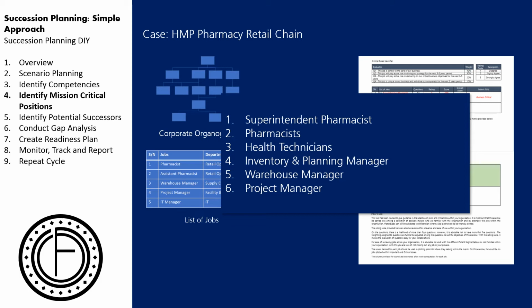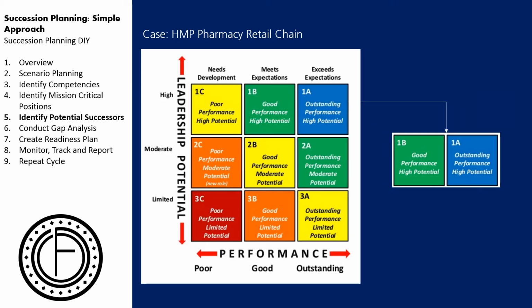Now, once you've identified your mission critical roles, you want to identify your potential successors. However, before we go there, it's important that you take this process very seriously, because it's not just about individuals, it is about the jobs. So you don't want to just start picking, this person, because this person occupies that job, then it should be a mission critical role. No, it is the value that the job brings to the table within the context of your strategy and the strategic direction of your business that makes it a mission critical role. Don't forget this.